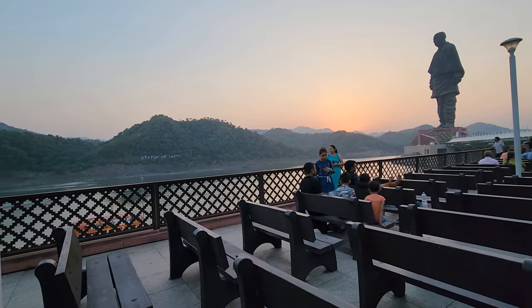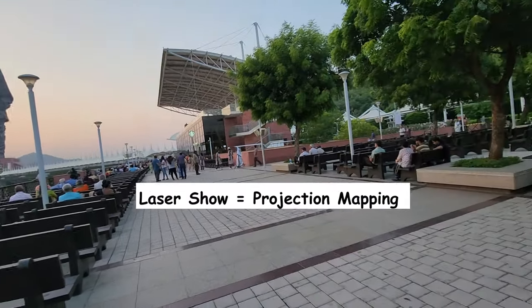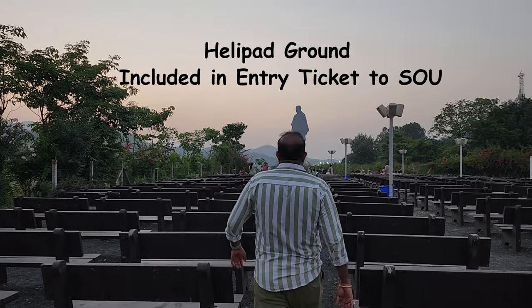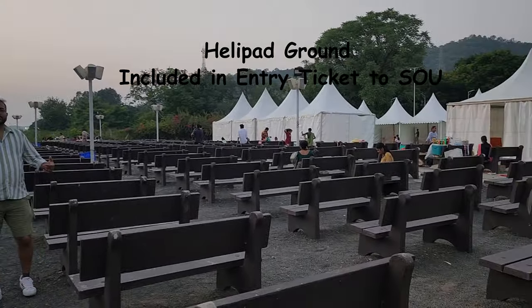There are two options. You can either view the laser show from the SOU campus, or you can view it from the helipad. Not sure how the view is going to be from there. From the SOU campus, it's definitely amazing. So this is how the helipad campus looks. Come, daddy will tell you.